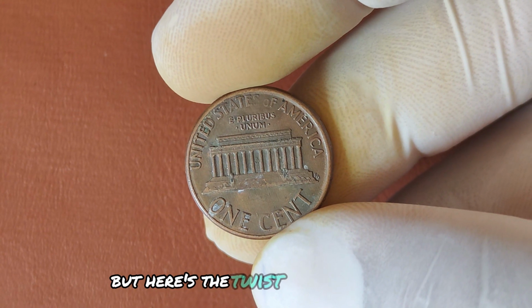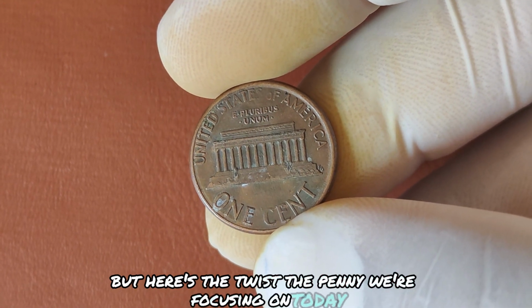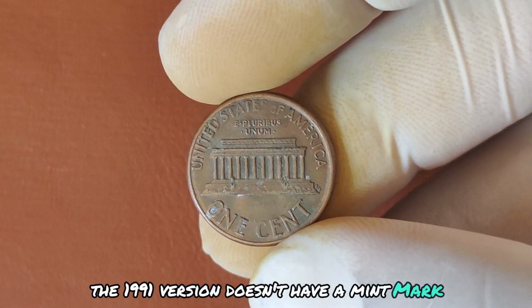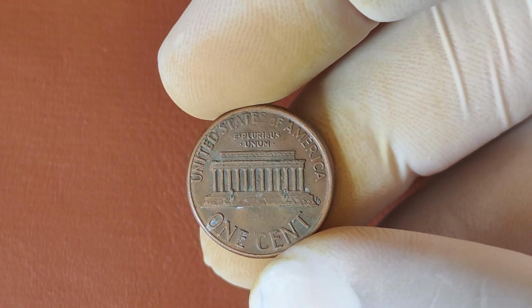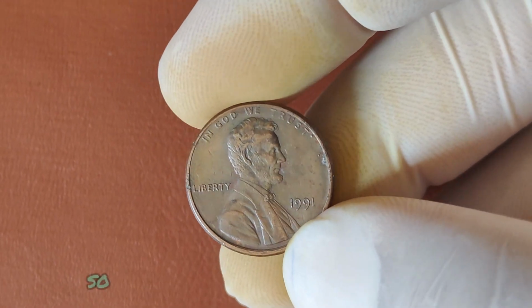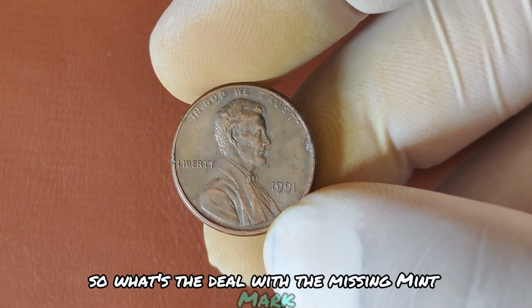But here's the twist. The penny we're focusing on today, the 1991 version, doesn't have a mint mark. And this has collectors on the hunt because this small detail could make a huge difference in its value. So, what's the deal with the missing mint mark?